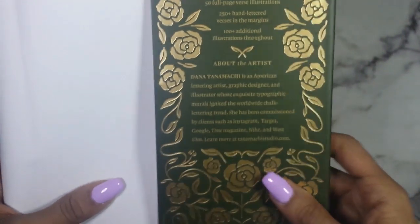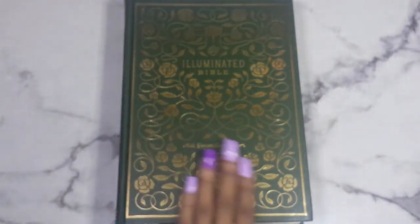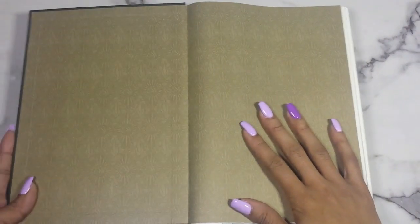But yeah, so again, this is a dust jacket. I love it. I'm saving all of my dust jackets because I don't want them to be destroyed. But let's dive into this glorious, stunning Bible. So here is what the end pages look like. It's really nice, pretty basic, nothing over the top.